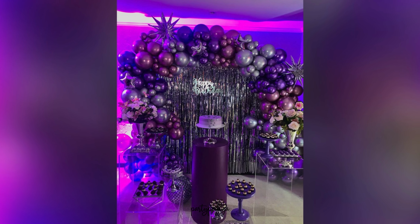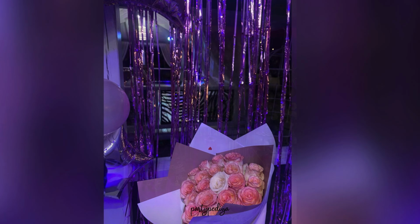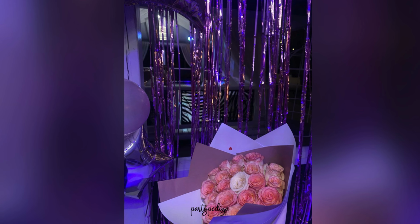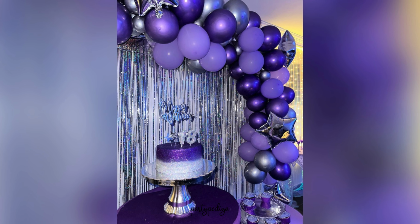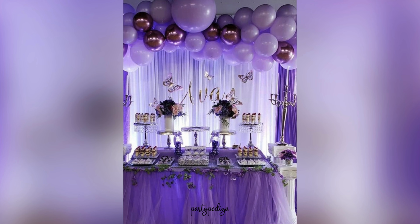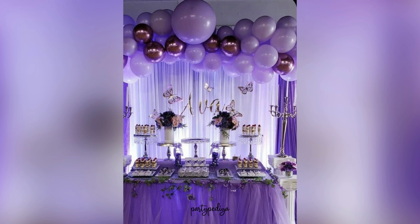Can purple be used in outdoor parties too? Absolutely. Use purple tents, drapes, or canopies to define the space. Add floral arrangements with lavender, orchids, or hydrangeas. Hanging purple lights from trees creates a fairy tale effect. Consider a purple-themed picnic setup with blankets and cushions. Even balloons tied to garden chairs can do wonders. Nature plus purple? A dreamy combo.